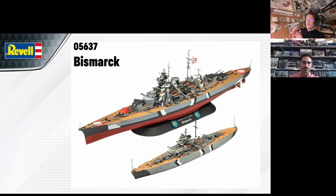So the legendary Bismarck was initially developed as a secret project, I found out, and not here at Revell, but the original in 1936. Germany began the construction of the ship, and that was a violation of the Treaty of Versailles. This treaty limited the size and the power of German naval vessels, and back then the Kriegsmarine kept the true specifications of the Bismarck hidden from the international community. When it launched in 1939, it was actually about 15,000 tons heavier than officially claimed and allowed.